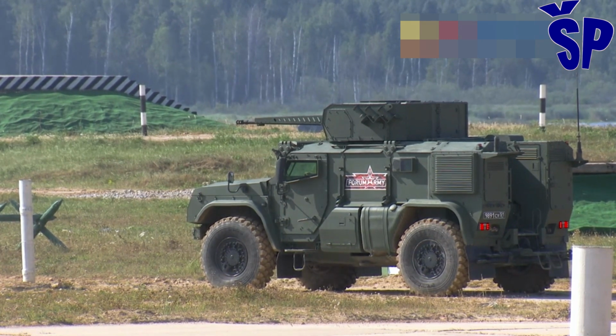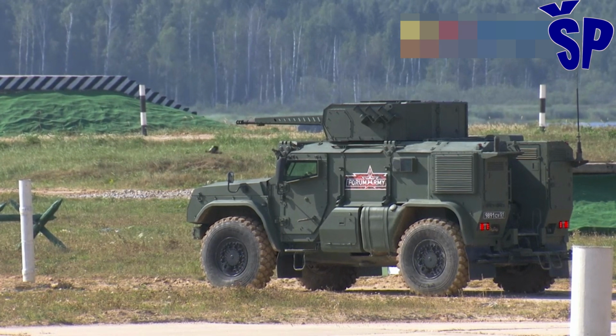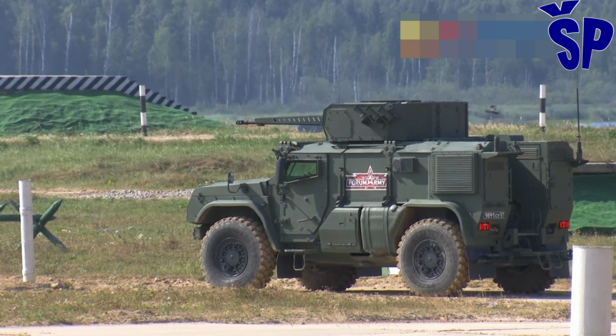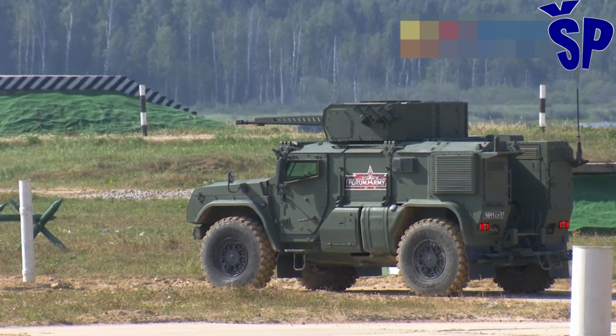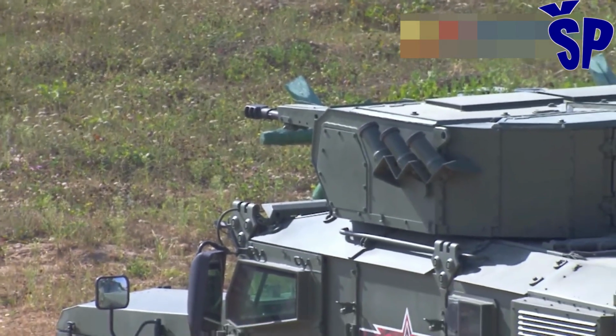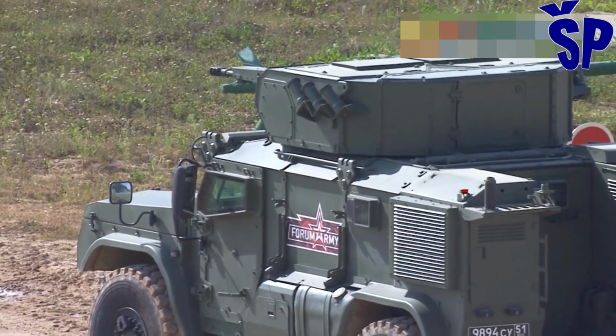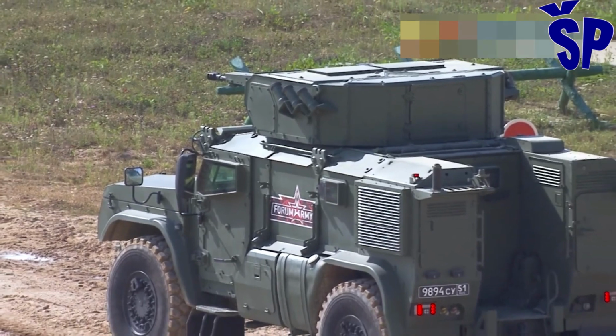The Typhoon VDV is going to demonstrate its fire capabilities of the 30mm remotely controlled gun against targets at a distance of 1,500 meters. The maximum range is up to 4,000 meters, while the aimed range of the HEF rounds is 2,000 meters. The gun is stabilized in 2 planes, which ensures high fire accuracy, especially on the move.